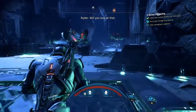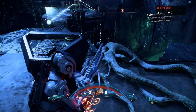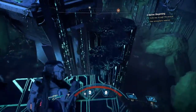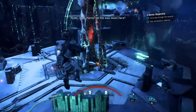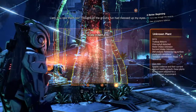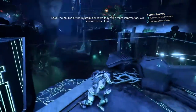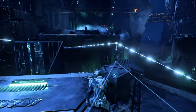Will you look at that? How do we get across? I did it. Watch your step. It's still a long drop. Wait, plants? All the way down here? You see them too? Thought all the gravity fun had messed up my eyes. No sunlight, no water. They should all be dead. The source of the system lockdown may yield more information. They appear to be close.